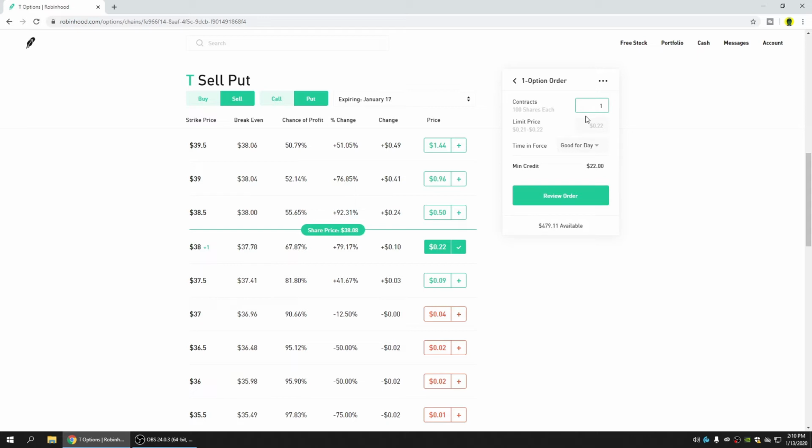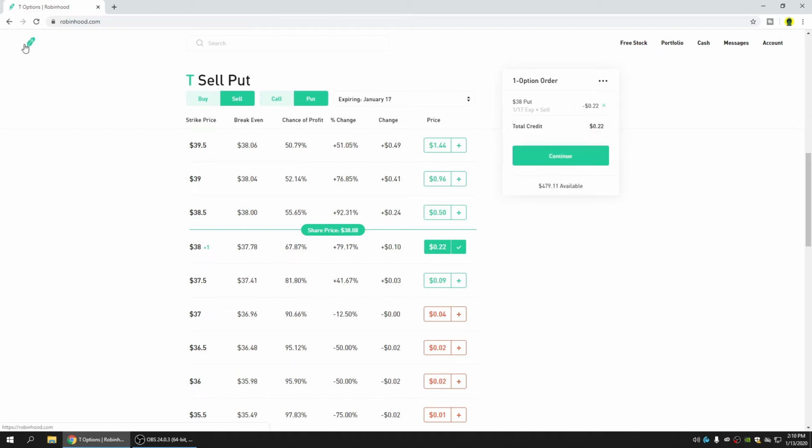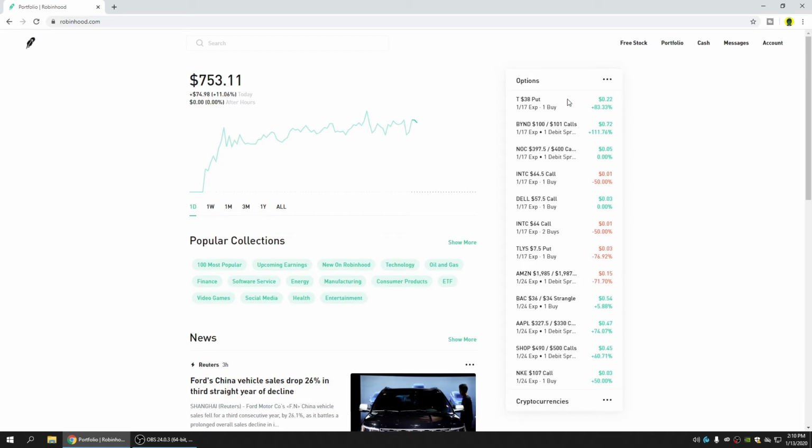I only have one contract, so I'd put 1, put the limit order in. I would probably put it at 21, so I'd get filled instantly. People will probably buy it immediately at 21, and then boom, you'd get a minimum credit of $21. You would go back out here, and this would be gone. You would have no more AT&T put options because you just sold out of them for $8 profit. But I'm gonna hold that on here because I believe that AT&T can go down further.